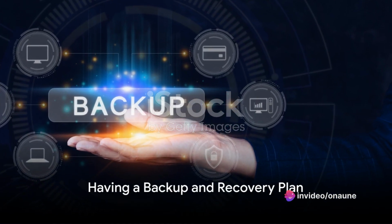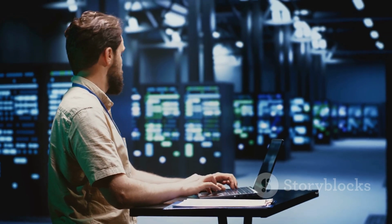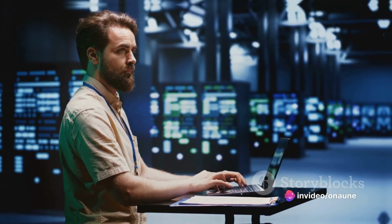Following that, have a backup and recovery plan. Regularly back up critical data and systems to enable recovery in the event of an attack. Have a comprehensive disaster recovery plan that includes procedures for restoring systems after an attack.